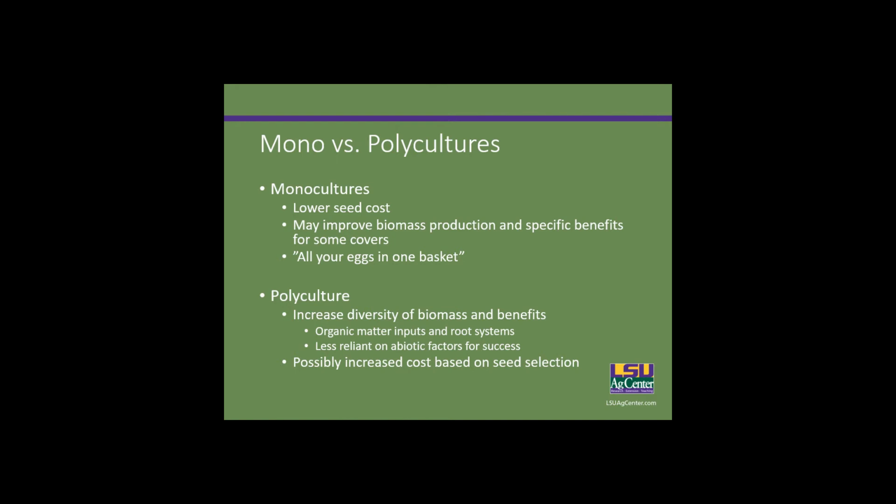One example I can give you of this, we do research at both the Dean Lee Research Station and the Macon Ridge Research Station. And last year, we had very poor stands of both wheat and cereal rye at Dean Lee, which is in central Louisiana. However, our trials that had oats in them did very, very well. We had very beneficial stands in oat. When we go to Macon Ridge, which had some of the similar mixtures and similar cover crops planted, we didn't see that. So depending on your location may influence that as well.